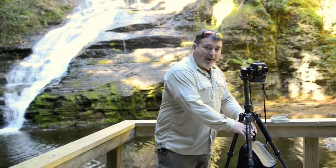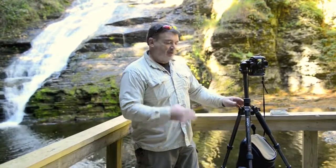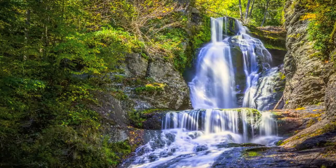That's why I added the bag underneath to add a little extra support, just to give it more weight down at center so there's no vibrations. And from what I can see, I think it worked pretty well.